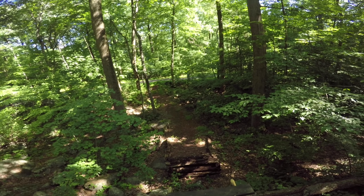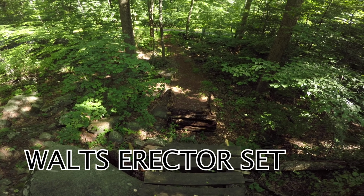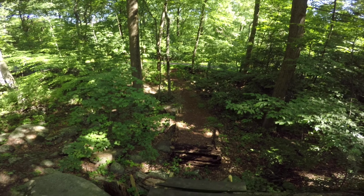And today I am riding Walt's Erector Set, which is, in my opinion, the hardest trail at Spring Mountain. For me, it's kind of a death trap.